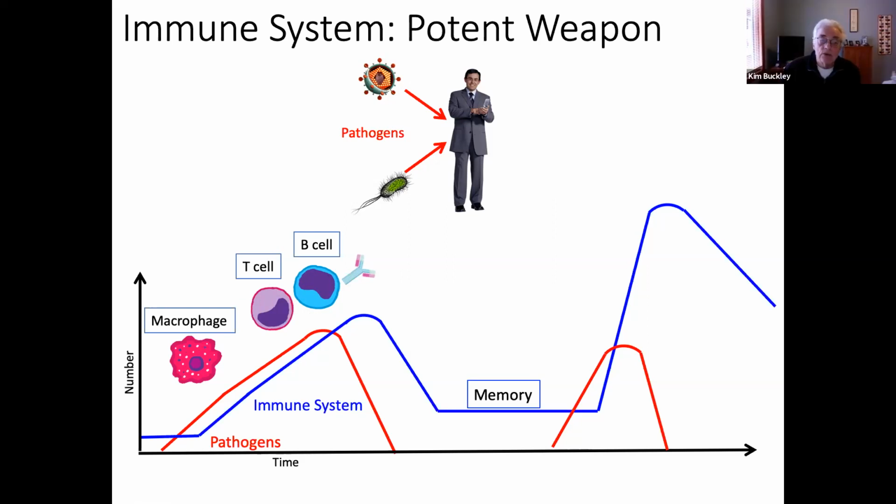Okay, great. So it's very specific. One follow-up to that, then when there's a reinfection of a prior pathogen, it's primarily the B cells or the T cells that do the work? Yes. Only B cells and T cells make memory. They're very specialized. So yeah, yep.